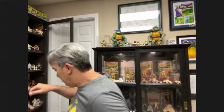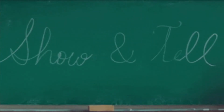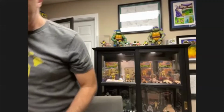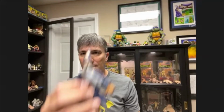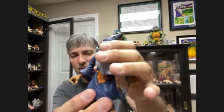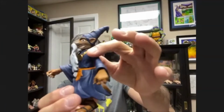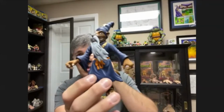Let me grab one. Okay. I don't want you to have to handle all these, but I'm super excited to see what it is. So I think my favorite figure of the entire line is this guy right here. Oh yeah. Just so dynamic with the wind-blown cloak and the beard. So this is Spellcaster Splinter, unreleased Warriors of the Forgotten Sewer, would have been from 1994.